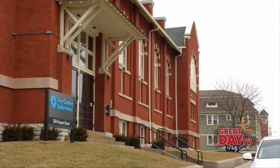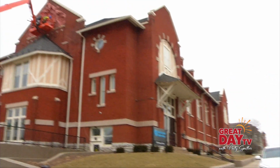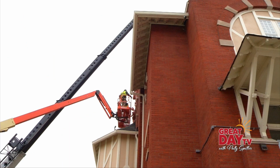The building spent some time as the Madison Avenue Athletic Club before becoming home to Point Comfort Underwriters, an Indianapolis-based insurance company that wanted to do right by the building and its history. This lighter reproduction won't pull on the walls as much as the original.